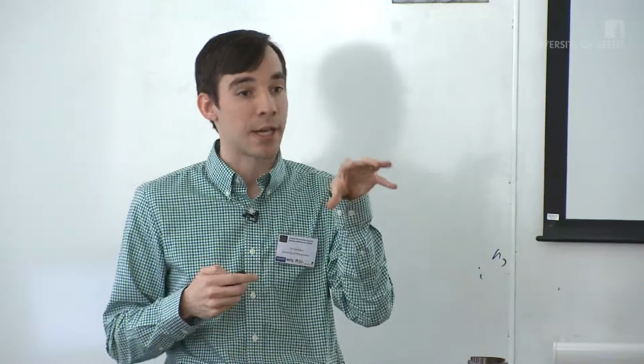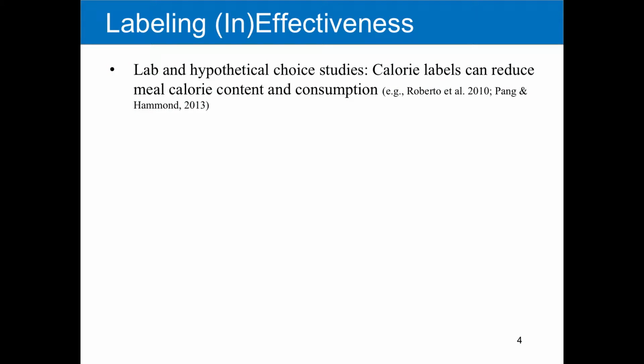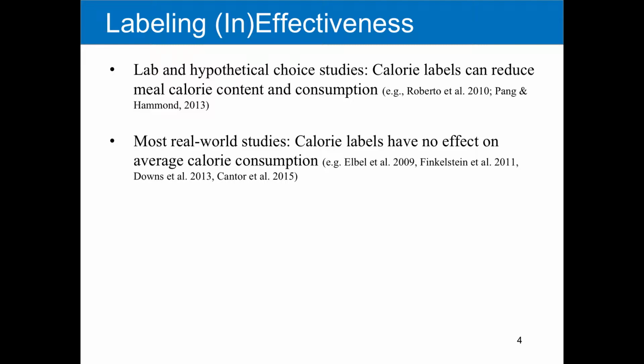Unfortunately, there's a fair bit of literature that's looked at the effectiveness of these policies in places like New York City or other locations around the United States, and there's somewhat mixed evidence. So lab studies and hypothetical choice studies often find that calorie labels have a beneficial effect. People are choosing to order fewer calories, they're consuming fewer calories when they're in the lab. But when we move to the real world, when we're asking people to make these decisions in fast food restaurants, there usually isn't much of an effect found.